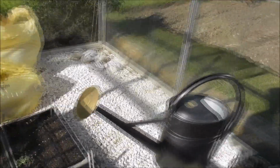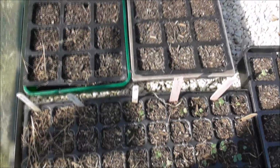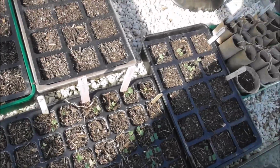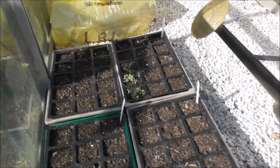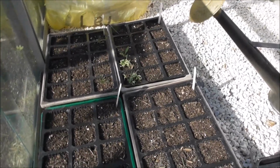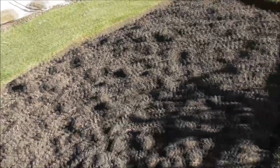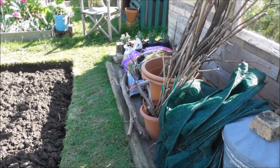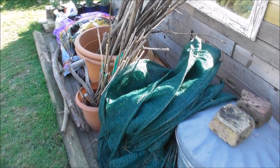My shadow's going to be right in the way. But look, teeny, teeny, tiny. I mean, things are starting to come. The cosmos, whoop whoop. But I think we've just been having such chilly, dark days. Everything's taking forever. But hopefully things are going to get going now. This has become my dumping ground. It is going to all get sorted.